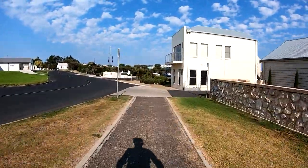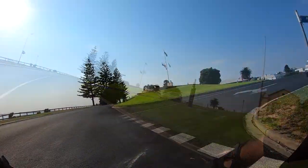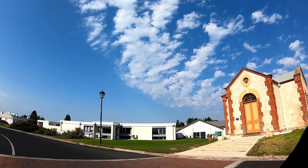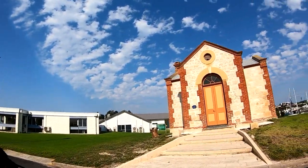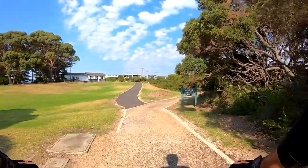What's that old building over there? Have a look at that. Robe Custom House, okay. Oh, there you go. Lots of old buildings around here. Arthur Fennel Way, eh?